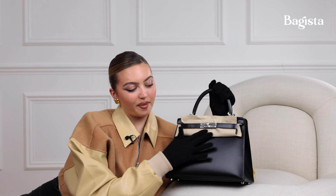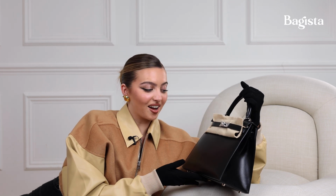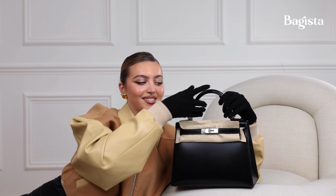Again, she comes with her protective felt on to keep her nice and safe in her box. And oh my goodness, I just can't get over how beautiful of a bag this is. My dream is to own a box calf Hermes bag. She's so perfect. Also, it is quite rare actually.